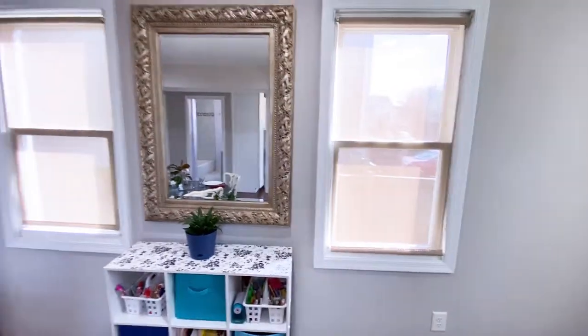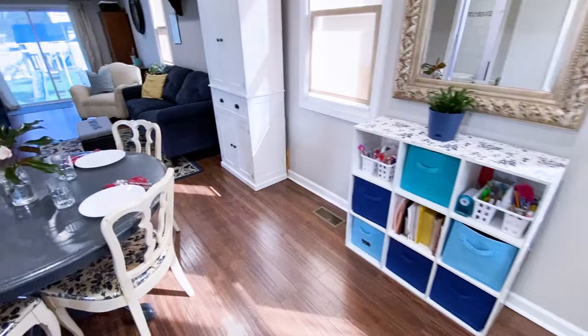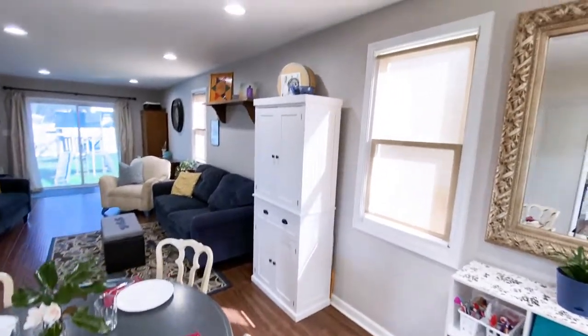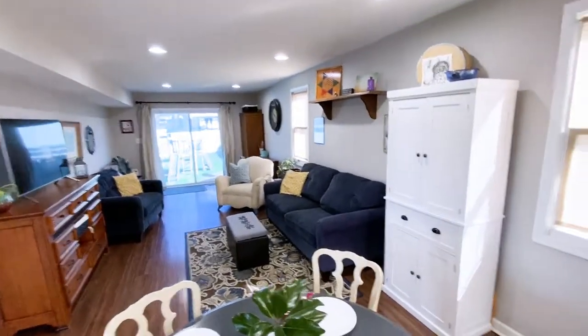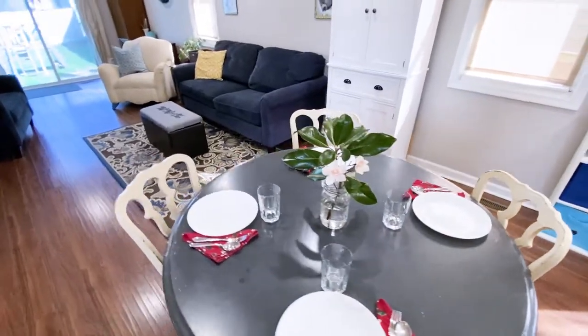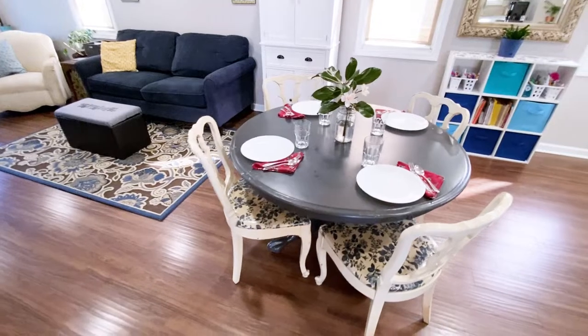There aren't pictures on the wall anymore. Nothing too personal so that people can envision themselves in the space. I've got the table set with white plates, clear glasses, and fresh greenery. The stager explained to me that you want to use white plates because it brightens things up, it just looks a lot lighter, and then you want to use clear glasses because it keeps it from looking too cluttered. Your eye doesn't stop at it.